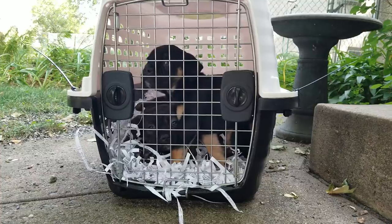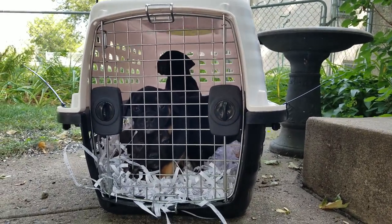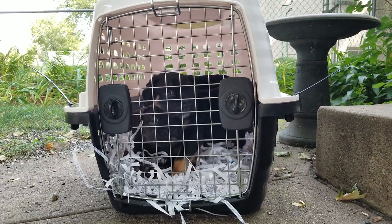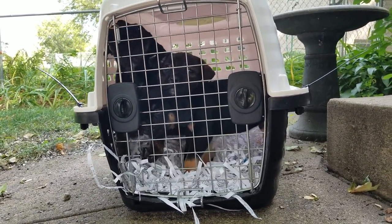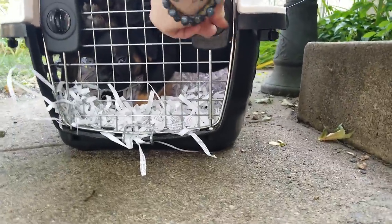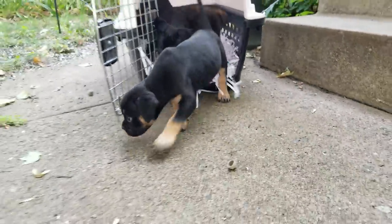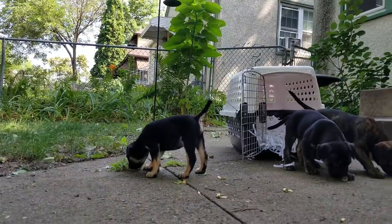A puppy that's shy at this time doesn't necessarily mean it's going to be a shy dog at all, but if you got some that are outgoing in a new environment with new stresses and stuff, that's always a positive thing, especially when looking for a good working dog. Let's see what we got. That's Rekkr coming out. Look at that, tail straight up.